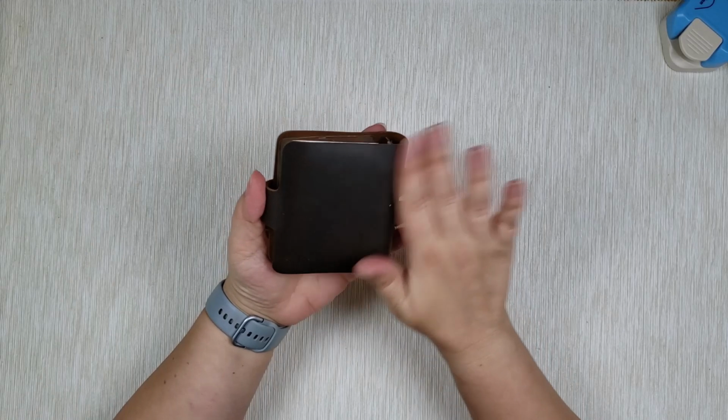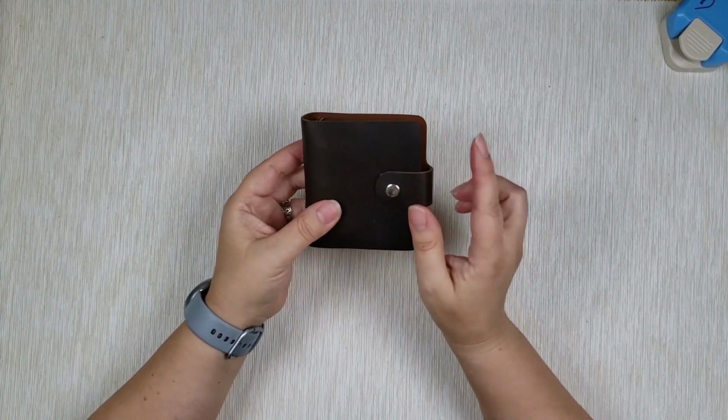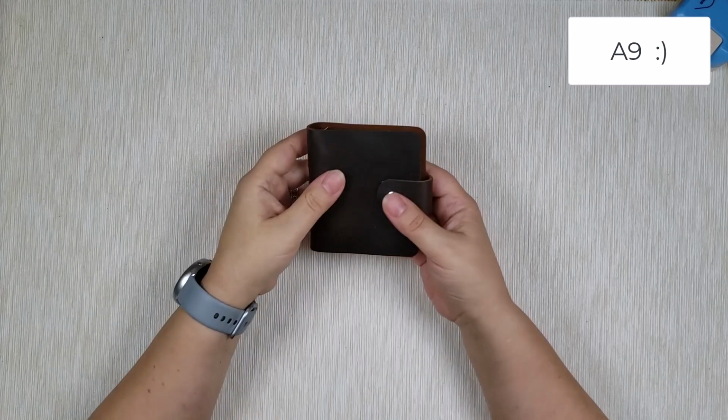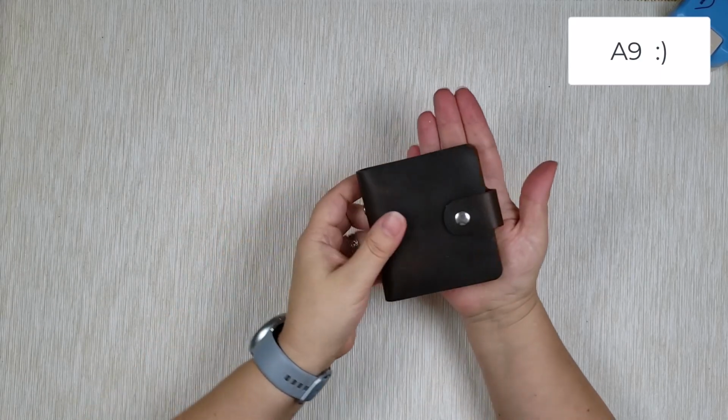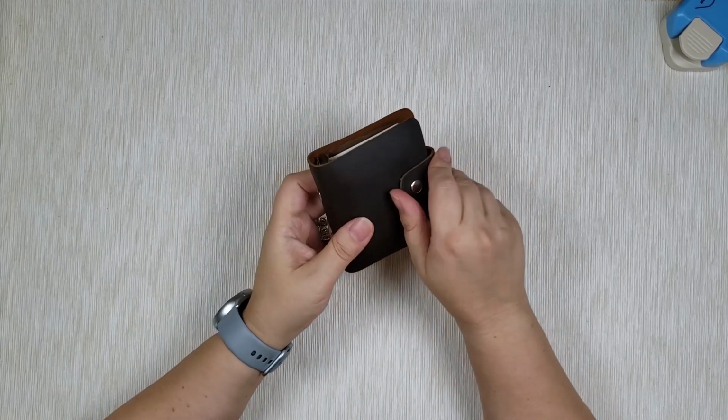Look how tiny it is. So I got this one on Amazon. I believe it's either A8 or A9 size. As you can see, it's super tiny. It's not a pocket, it's smaller than that.